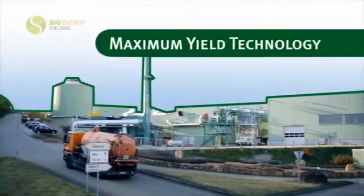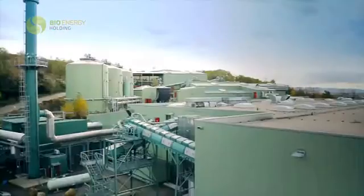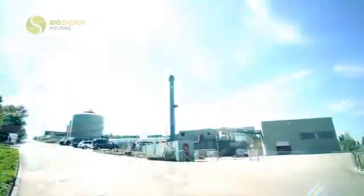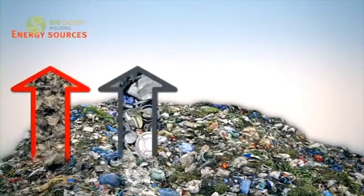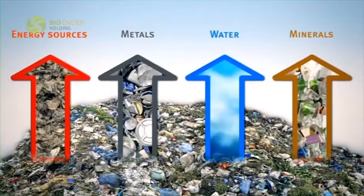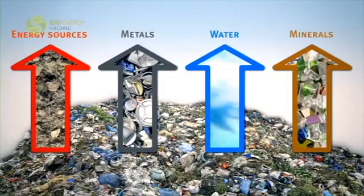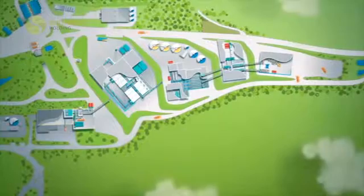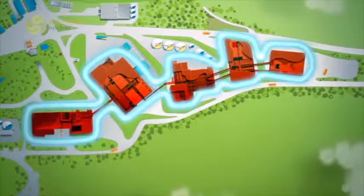Through the use of the innovative maximum yield technology, the association's mechanical biological waste treatment facility works reliably, is self-sufficient in terms of energy use, and has almost no emissions. The end result is that high-quality raw materials and energy sources are generated in the form of economically useful products from over 100,000 tons of waste each year, thereby making an important contribution to the conservation of resources and the prevention of climate change. MYT consists of 5 tried and tested, perfectly synchronized process steps.